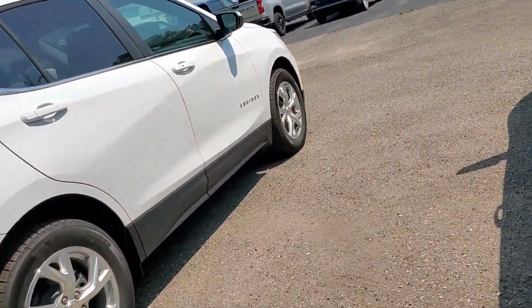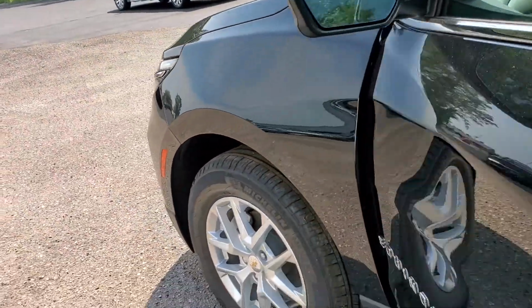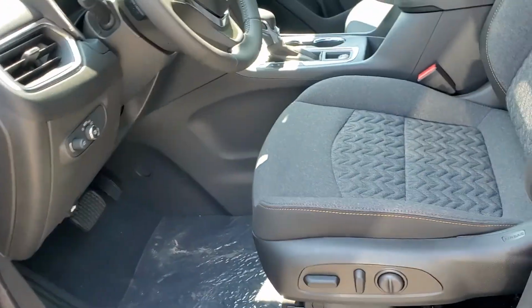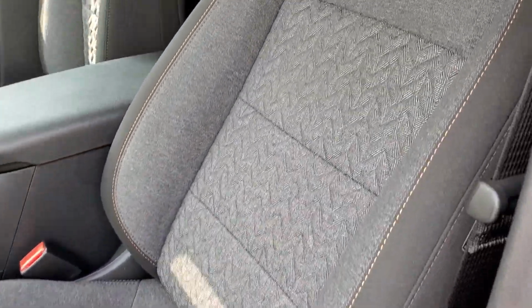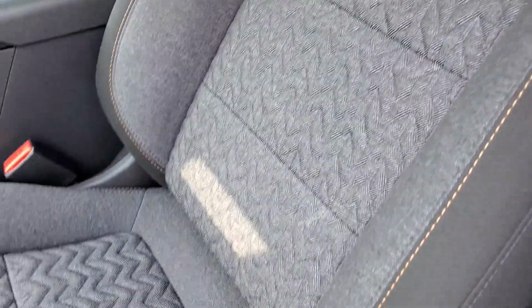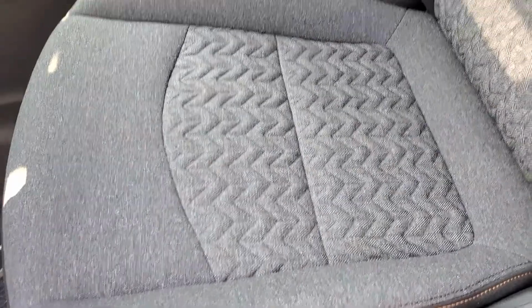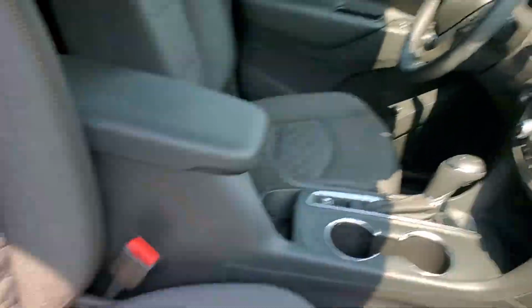The other big difference is the interior. To me, it looks like it's a different color seat. They did change the design of it. This here is the 21. I will put an image comparison of the two seats at the end of the video, along with the headlights, and just kind of a little side-by-side comparison of the two. But they changed the design on the seat for sure, but to me the color seems a little bit lighter, at least in person. I don't know if the camera can really capture that.